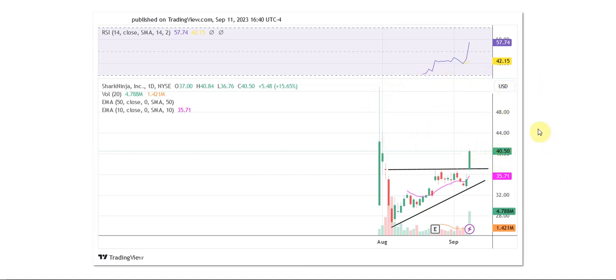I also like it because there's not a lot of market overhang. So you don't have a lot of investors or traders who have owned the stock at much, much higher prices that are going to be selling into this. So I think it's going to be a lot easier for the stock to move up than many others that are turning back upwards.